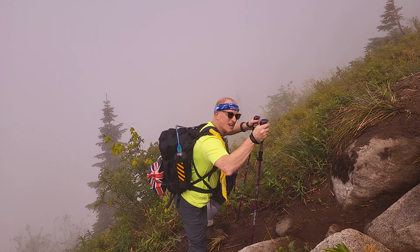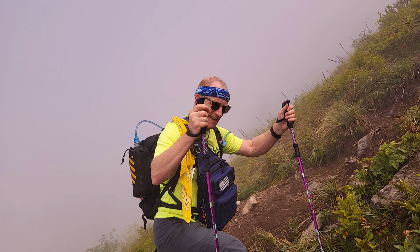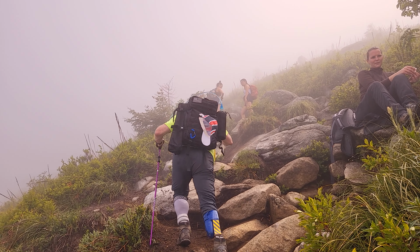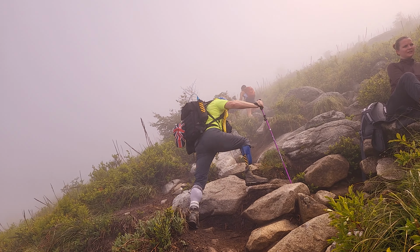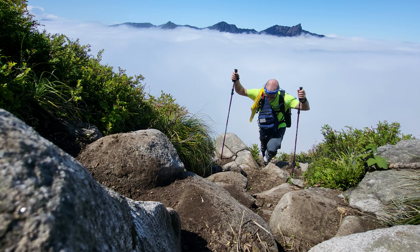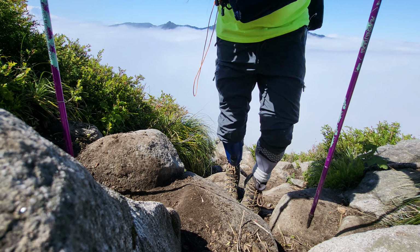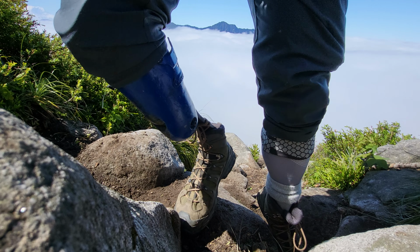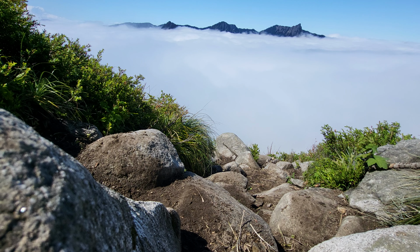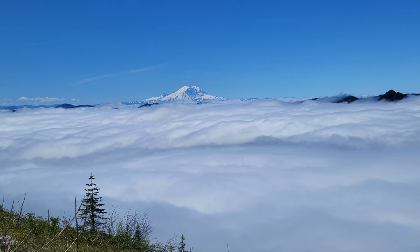I had gained a lot of elevation, but still no sunshine. I was still working my way up through the clouds. Finally, I broke through the clouds, out of the gray and into the sunshine. And the view, well, it made it worth all that work and effort. That's Mount Rainier seeming to float on top of the clouds. Beautiful, isn't it?